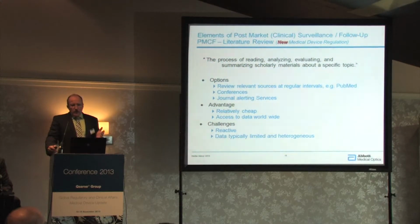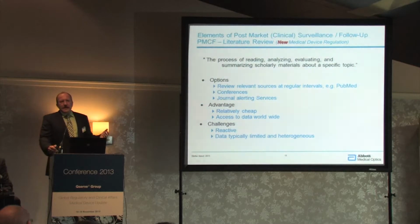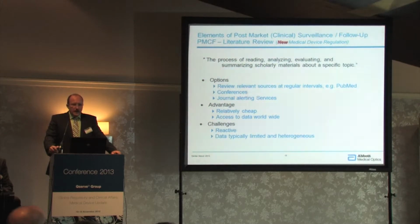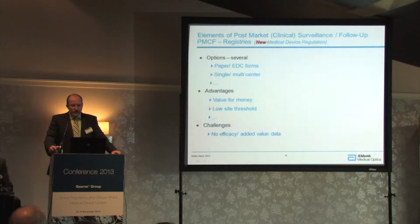There are some other options, like looking at published materials, attending conferences, which companies anyway do, collecting data that are presented there. You look at journals. That's a relatively easy and cheap way for industry to collect data. You get access to worldwide data. Again, it's data on things that happened in the past, so it's pretty reactive. And the data are typically limited and pretty heterogeneous.